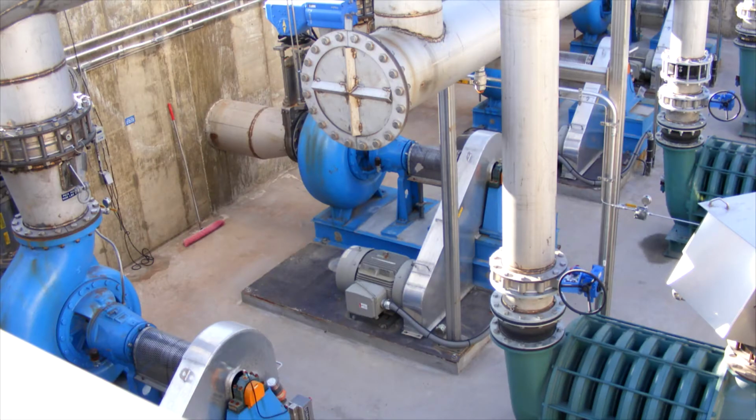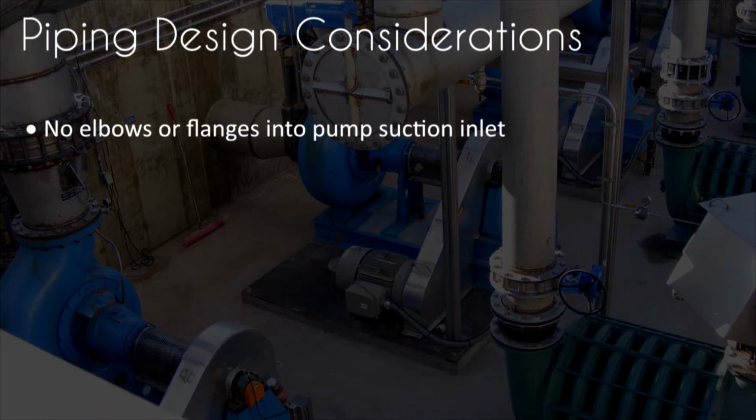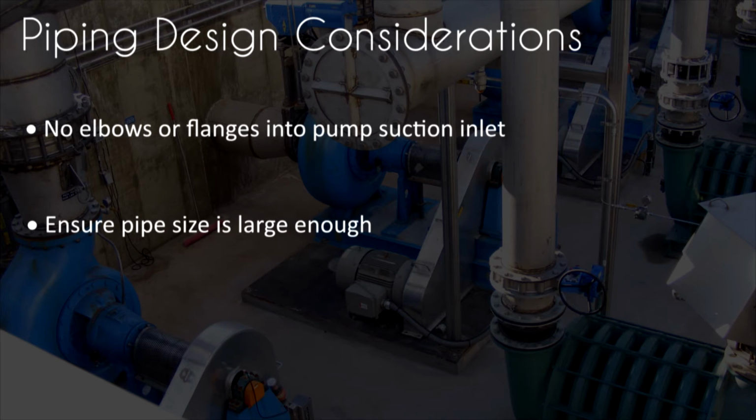There are a number of design considerations for the piping, which include avoiding flanges and elbows on the run into the pump and having large enough pipes to prevent high fluid velocity, as this results in head loss.